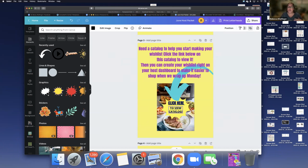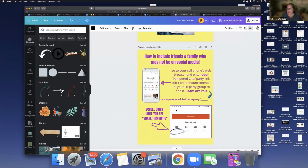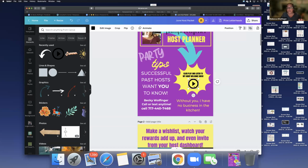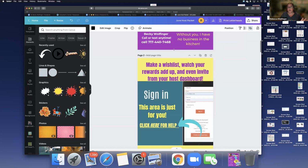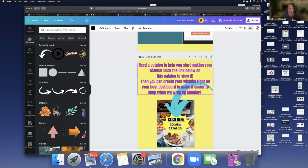Okay. And you can build in as many links as you want into these photos, and you can make the content what you want it to be. I use this one for host coaching. So it's going to walk them through. This is like a welcome video. This is going to be, again, to show them how to sign into their host dashboard. This is going to give them access to the catalog so they can make their wish list.